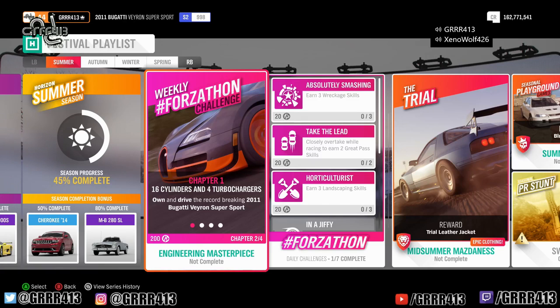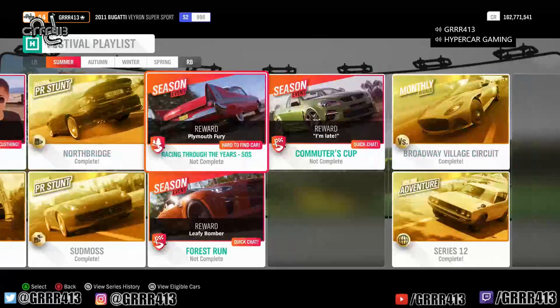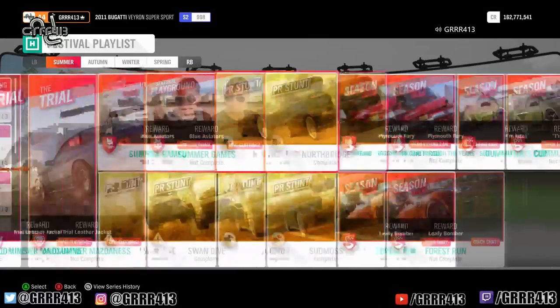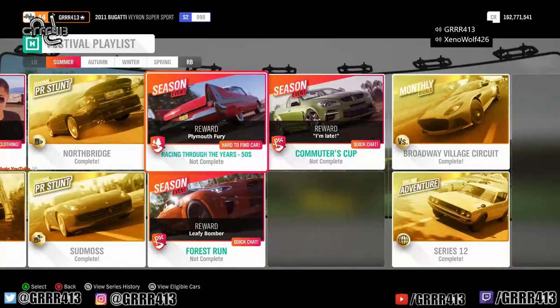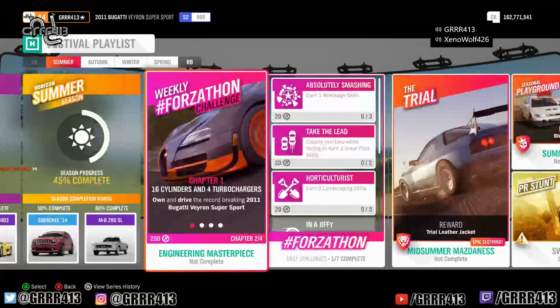I'm surprised they didn't give it away to us this week. I think that might have been a good idea. Either make it the 50% completion reward or make it one of these seasonal challenges. They only gave us a Plymouth Fury in here. Normally, they give us at least one, maybe two cars. It would have been nice to get the Bugatti Veyron for free, but no! But anyway, let's take a look at this challenge.